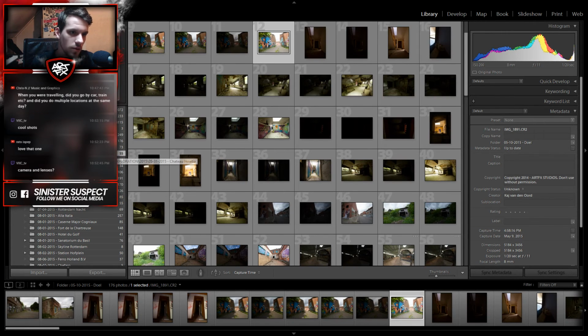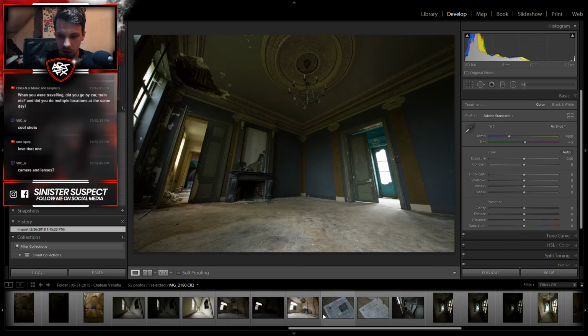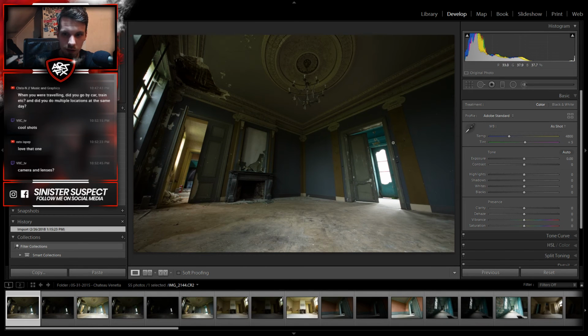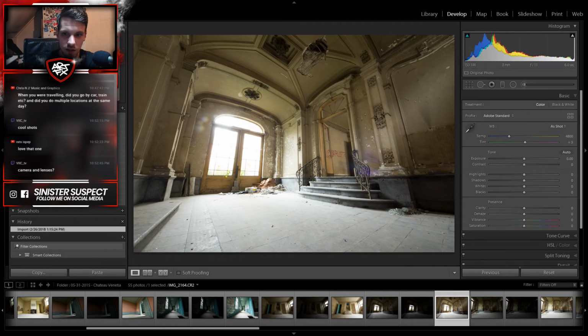Let's see if I have some other ones. I do have this one, though. This is more like an abandoned mansion. So this is more like a bigger one. Although these images are very old, so I wasn't really paying too close attention to my perspective here. As you can see, everything looks crooked. And I don't think we would be able to get a lot out of this image. If we are gonna correct this perspective, we're gonna lose a lot of this image. So I don't think that it's that usable. But this is more like a mansion. Pretty big one though.